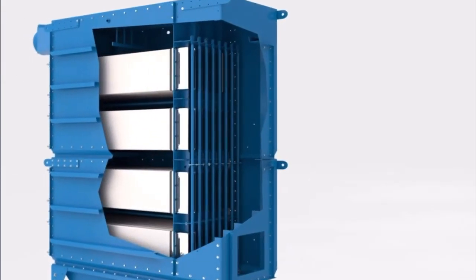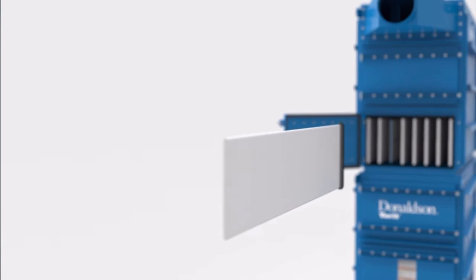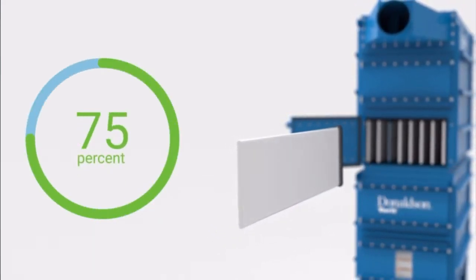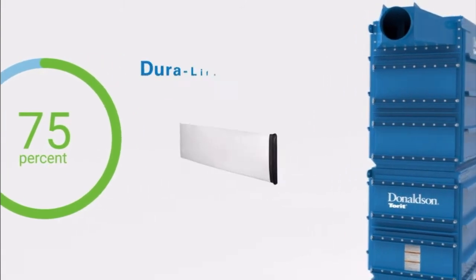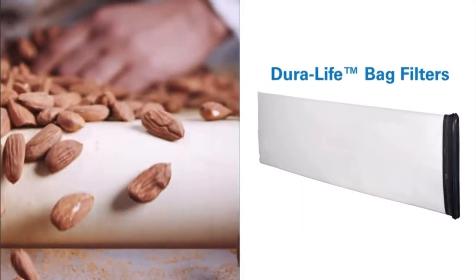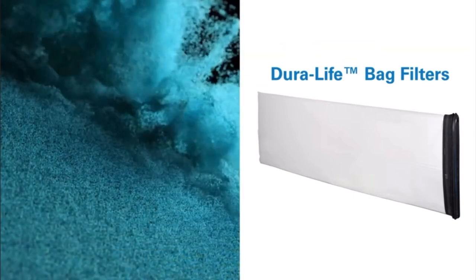Featuring the revolutionary new Radial Seal filter design with fixed gauges, the continuous duty Dalamatic G2 reduces filter changeout times by up to 75% compared to earlier baghouse designs. With patented Dura-Life bag filters in an envelope shape, the design allows greater movement of the filter to dislodge challenging dust cakes during the powerful pulse jet cleaning action of the Dalamatic G2.